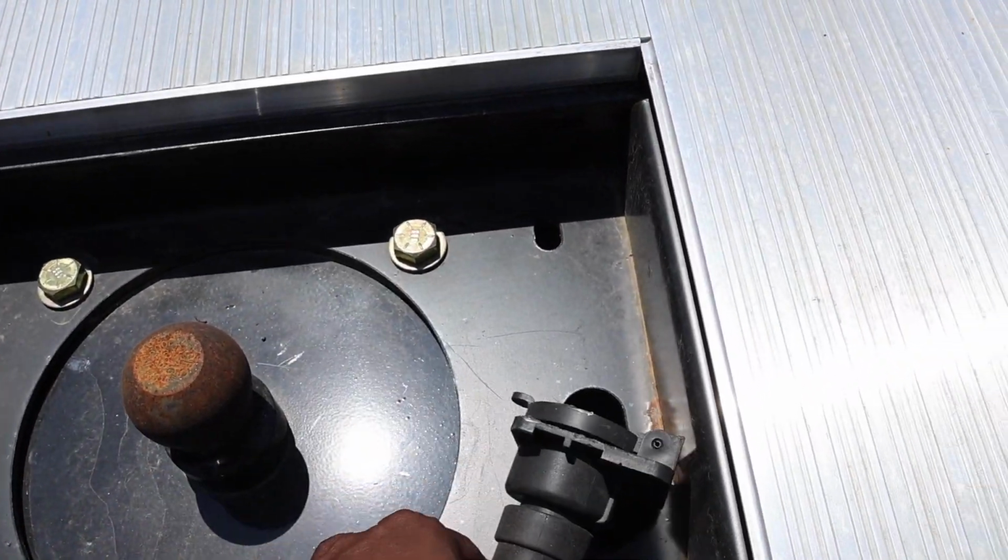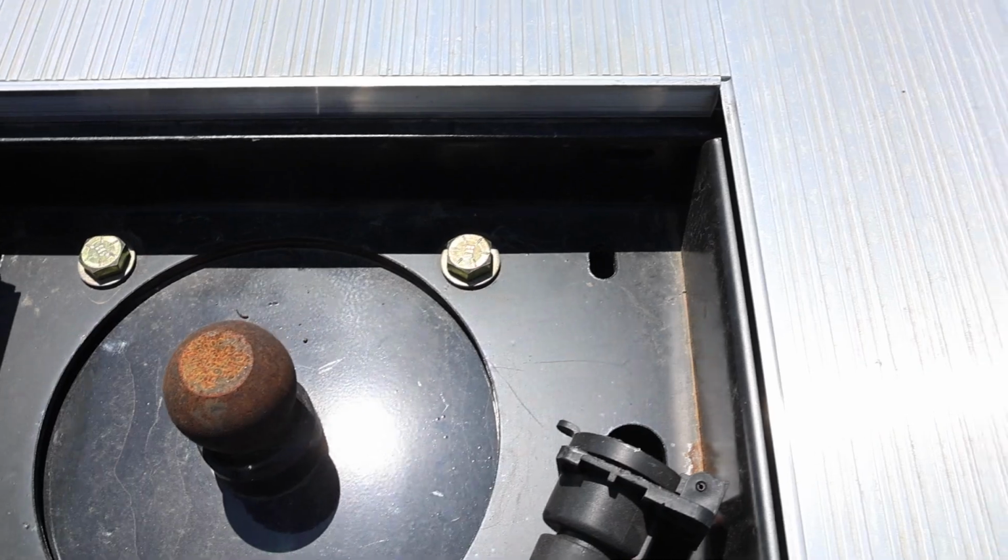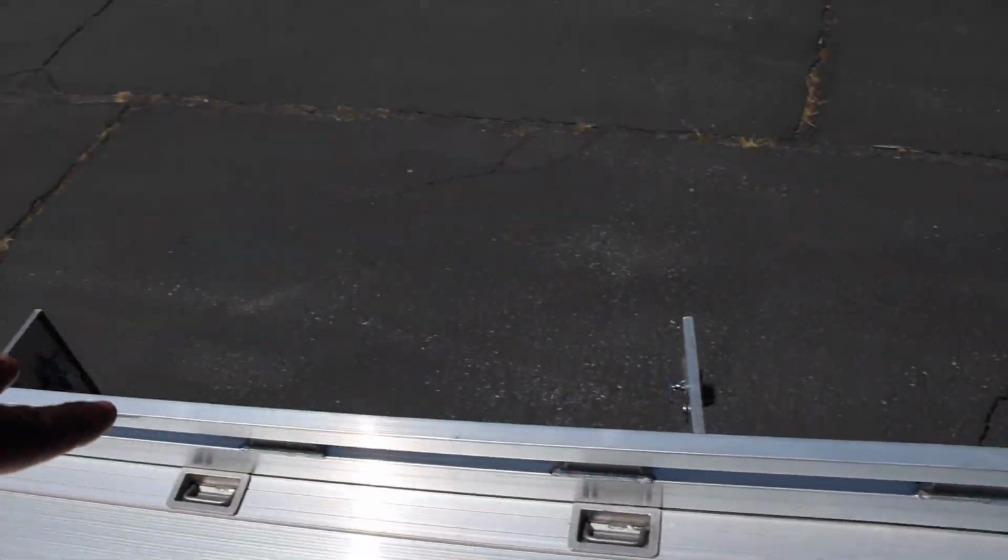7-pin plugs right there. Pretty nice. But yeah, you have tie downs. There's 2, 4, 5 on each side, 10 in total.